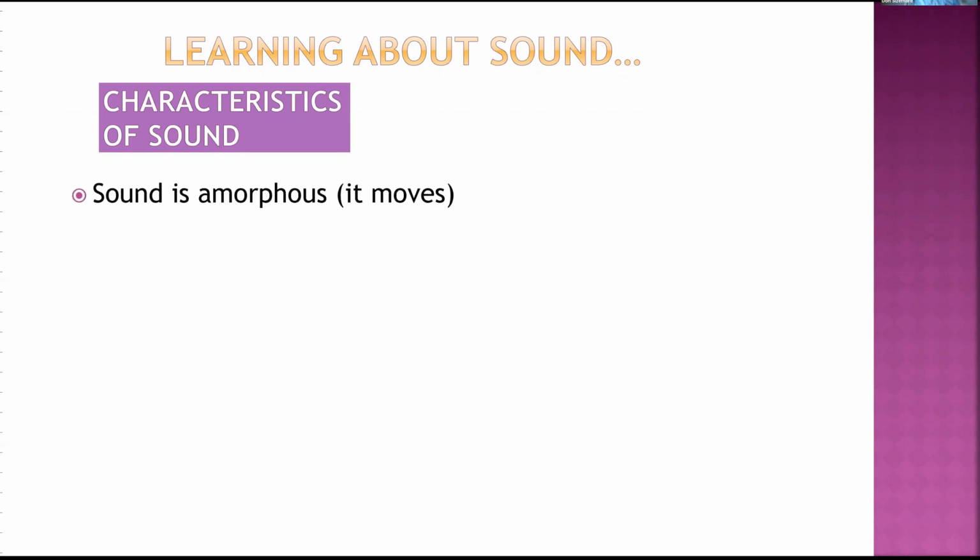So we know, as I mentioned, sound is amorphous. It moves. We know this because if you're outside across a parking lot and you yell at your friend and say, hello, they can hear you. We know that the sound pressure wave we generated with our mouth moved across that parking lot and reached that person's ears. So that is a characteristic that we know happens, and it moves differently based on the medium it's in. Sound waves in water move differently than sound waves in air. It also moves differently based on the shape of the container.